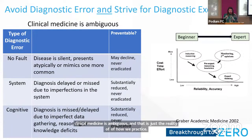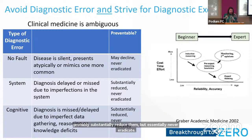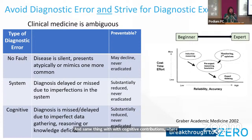And so Dr. Graber merely thought through the types of diagnostic errors. And so no fault is basically the disease is silent, it presents atypically or mimics one or more other common diseases. And so is it preventable? It may decline, but it's never going to be fully eradicated. Systematic contributions to diagnostic error are really, again, imperfections in the system. You can probably substantially reduce them, but essentially never eradicate. And same thing with cognitive contributions, where we have a delayed or misdiagnosis, and again, potentially substantially reduce, but never eradicate.